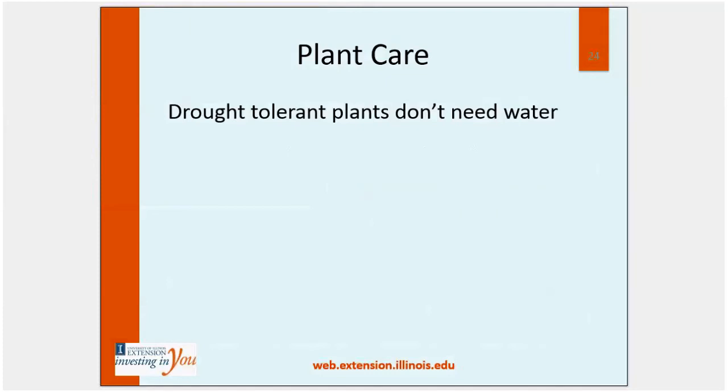And a lot of times we're always looking for plants that might be a little bit easier to care for, ones that maybe don't require as many inputs. I always love the one where people say, I want a no-maintenance landscape. And if you've ever worked with plants, even a small number of plants in your garden, you know that just doesn't work.